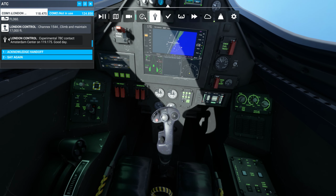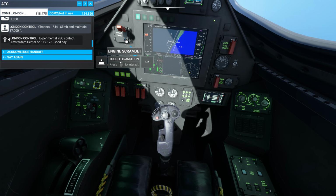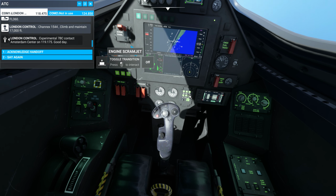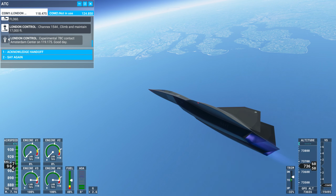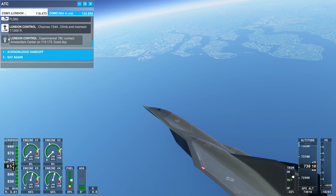And we can go ahead and turn off, let's do that, the scramjet. Just get that off. And we'll start dropping like a rock.